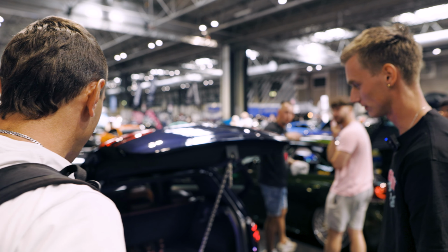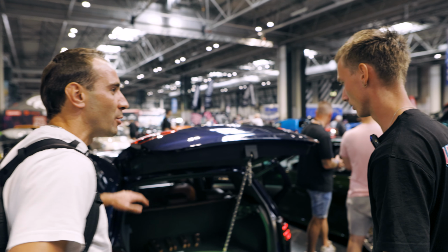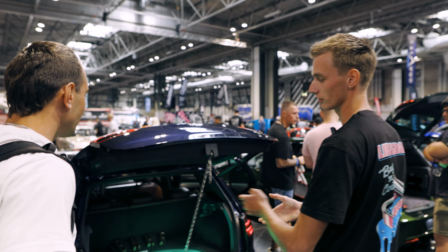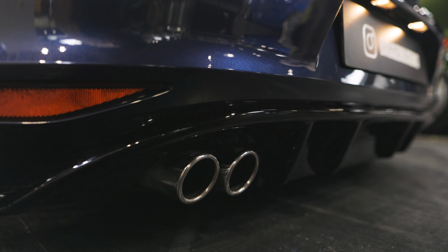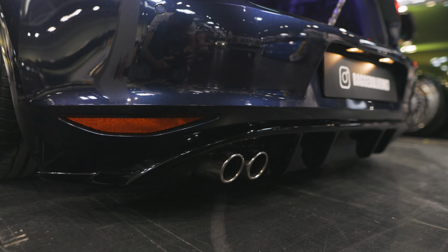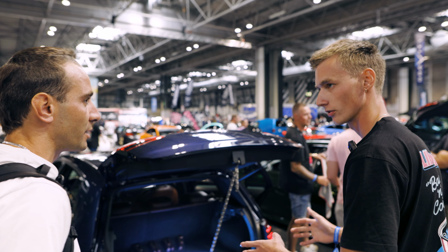Do you have anything else special, or do you modify afterwards? Afterwards, not really. I've got all the tail lights and headlights. Obviously, this is a facelift. The rest, nah. Yeah, exhaust. I've got another exhaust, more sporty sound, but I want to stay original. That's good.